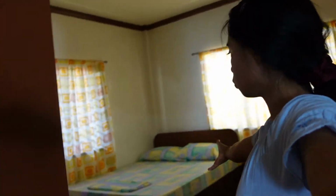This is a 2-bedroom, 2 beds. Also a twin-size, I think. And then meron ding cabinet. And meron ding dresser. This is also air-conditioned. So, if you have parents or people na hindi natutunaw sa init, this is perfect for them.